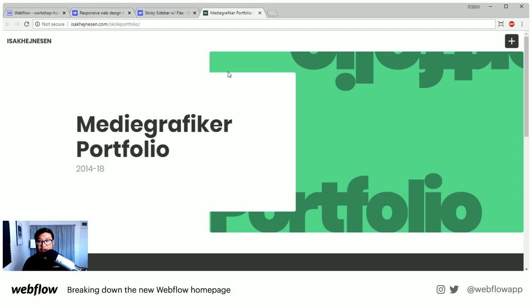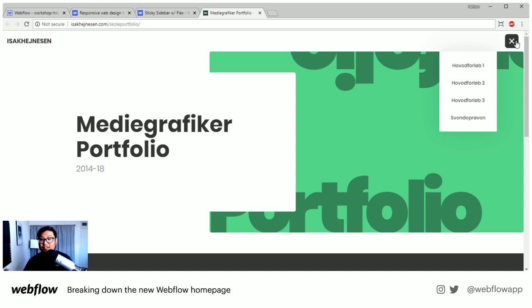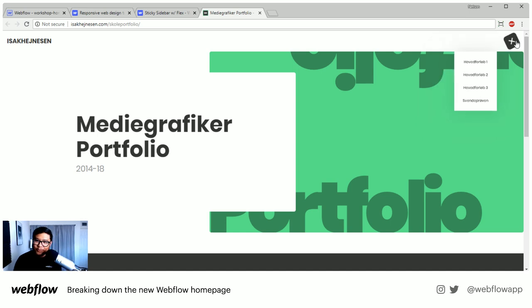Let's see. Okay, my first thought is, wow, I like the type. It's pretty cool how you went upside down here. It's a nice effect, a nice texture, nice minimalism. This is cool. Okay, plus sign immediately to me means more or adding. So if I click on it, I'm already thinking it's a menu, which it is. Ah, that menu right here.